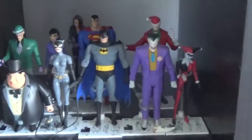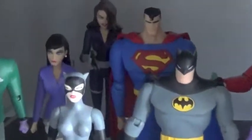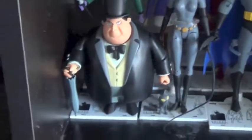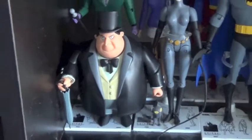And okay, so I also got the Superman Lois 2-pack, which I think looks really cool. I mean, I love it. He even has a smile. That's nice. And I got Penguin also. He doesn't even need the little clamp around his waist. He's a fat little man. Fat little Danny DeVito.